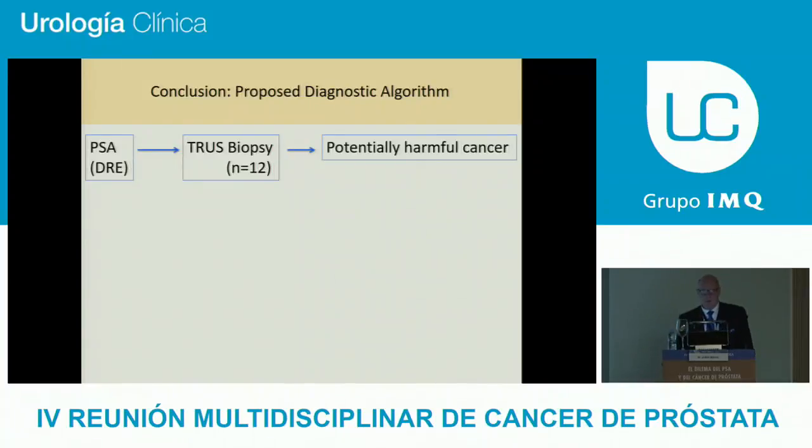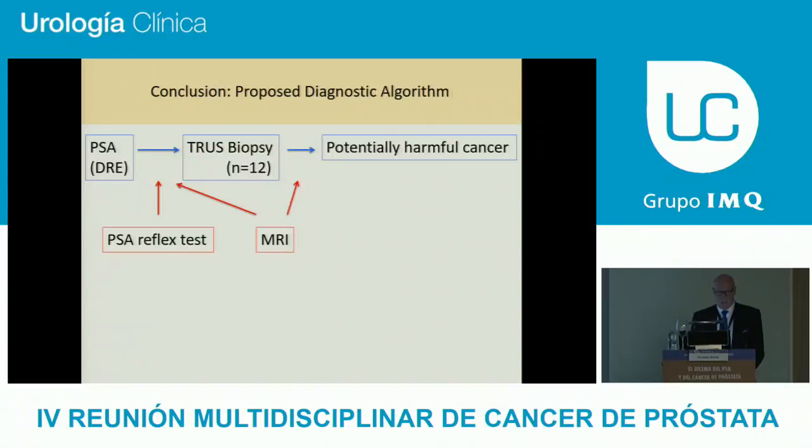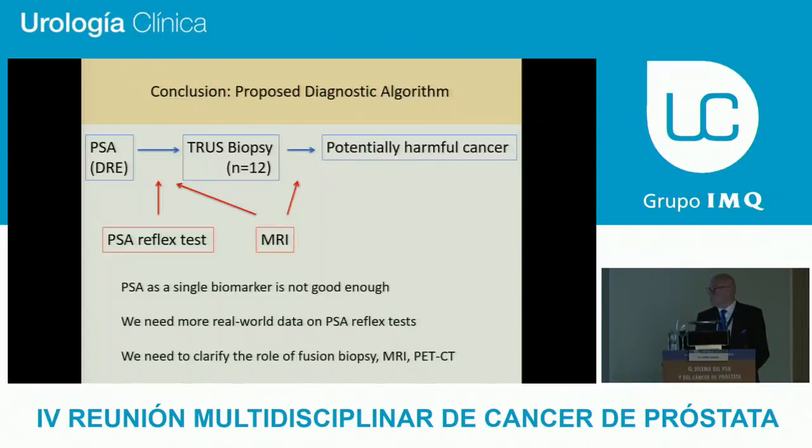So, how do we handle a patient today? Well, this is how we do. We take a PSA, we take a TRUS biopsy, and we try to identify potentially harmful cancers. We can add a PSA reflex test here. We can add MRI, and we also do that today. We can do it early, before biopsy. We can do it after biopsy.